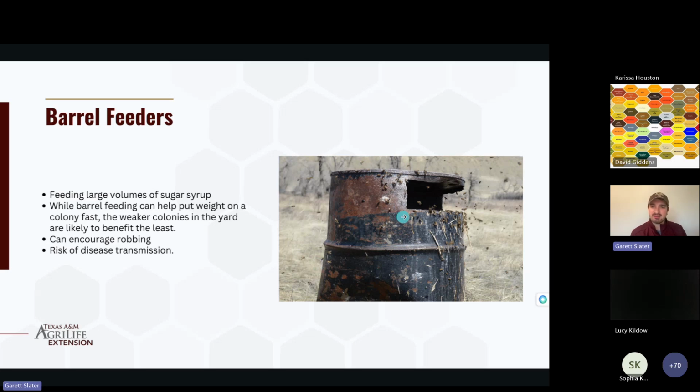One of the other downfalls is that the stronger colonies will collect more of this nectar, so you're not going to feed the colonies evenly. The weaker colonies may be outcompeted by the larger colonies, and that can cause an issue for the smaller colonies. So I always try to recommend feeding each colony individually, because you know exactly how much is being fed to each colony and how much more feed each colony needs. Whereas this is kind of a black box. You have no idea how much each colony is actually consuming.